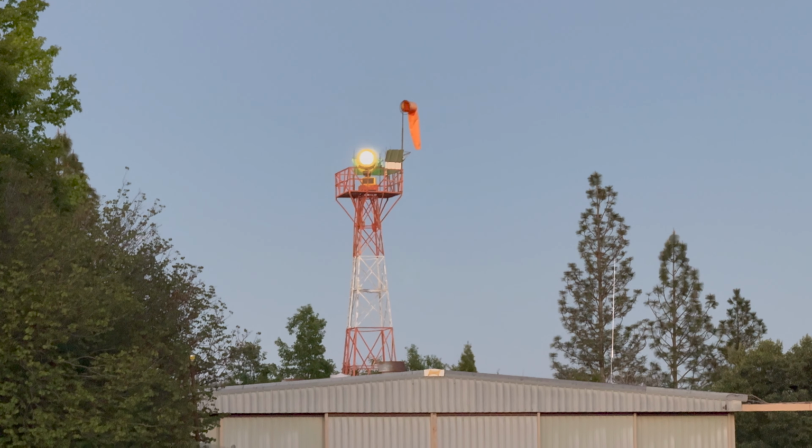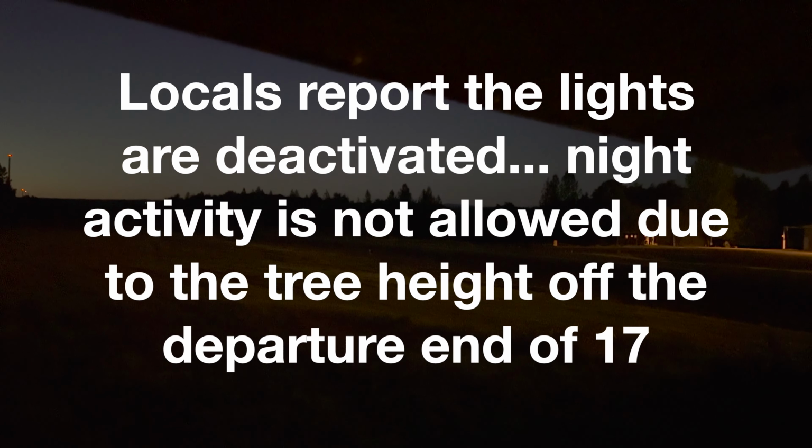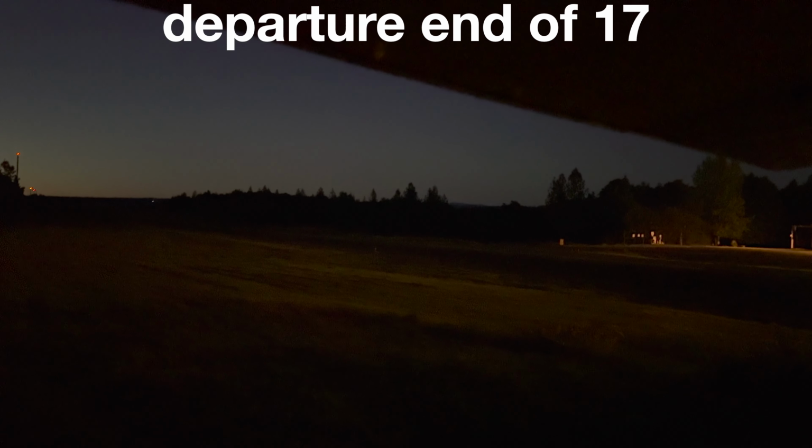Look at that old beacon. The NOTAM says the beacon is offline, but it seems to be working. We'll check the lights here in a minute. Let's see if we can turn the runway lights on here. It's a big no-go on the runway lights.